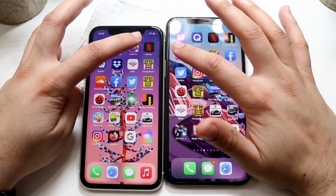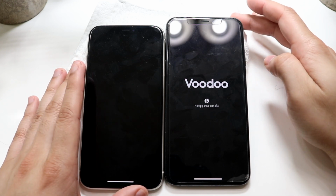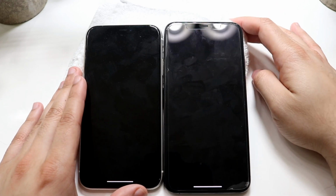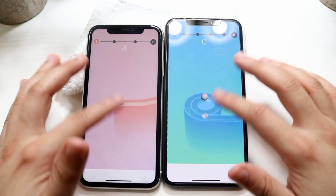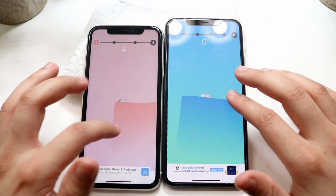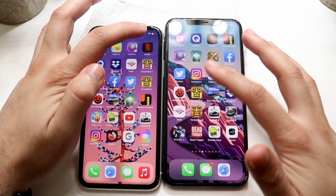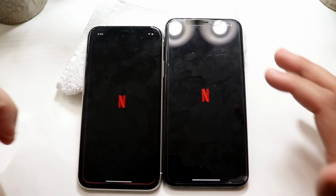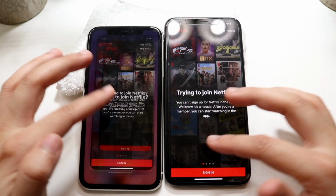Let's do Thank You. 3, 2, 1. And the iPhone 11 was the faster one there. Getting into some gameplay. Actually, I just want to see these graphics. And you can see they both do a pretty good job with the graphics within the games themselves. Hopping out of this one, let's do Netflix. 3, 2, 1. And roughly around the same on both.